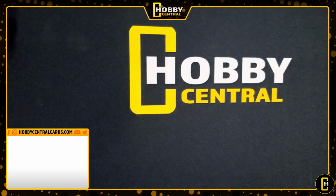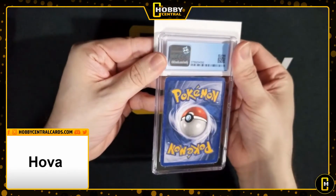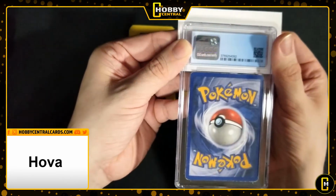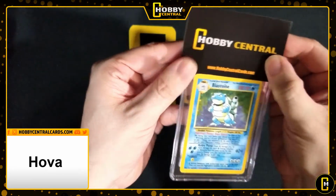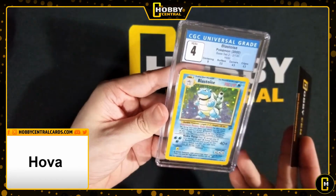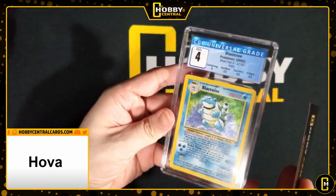And last but not least, Hova's cards. I do know that some of these cards are cards that were a friend of his that he decided to get graded for him. So yeah, first up, some very obvious wear to this one. This is definitely a Wizard of the Coast era card. And is a Blastoise from base set 2. It got a 4, 9 centering, 3/5 surface, and then 2 4/5s. With all the creases and whatnot on this card, I do agree with that grade.